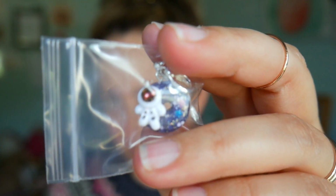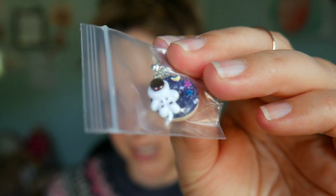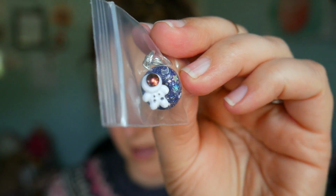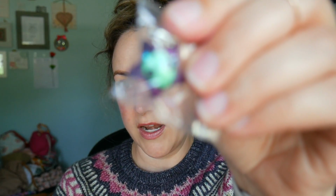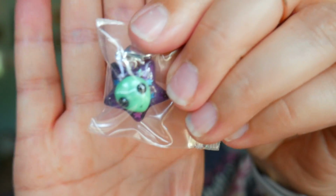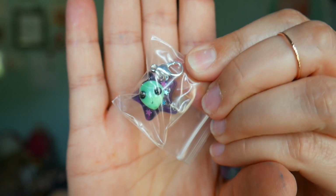So this first one, ooh, that may not show because of the bag. Oh yeah, there you can see it. It's a little donut with galaxy frosting and a little baby astronaut on there. Can you see that? And then the second one is a galaxy cookie star with an alien face. Oh my gosh, I am dying. I love it. So thank you so much for that.